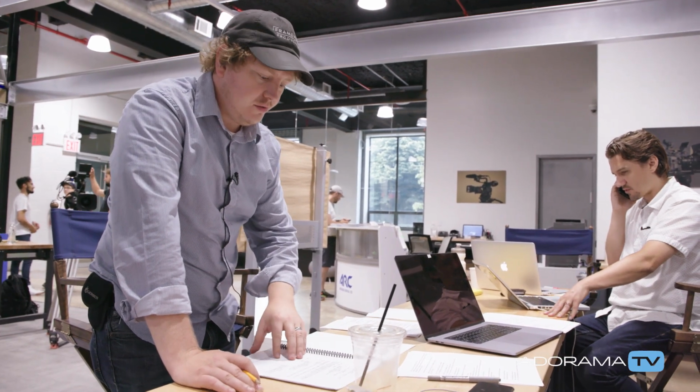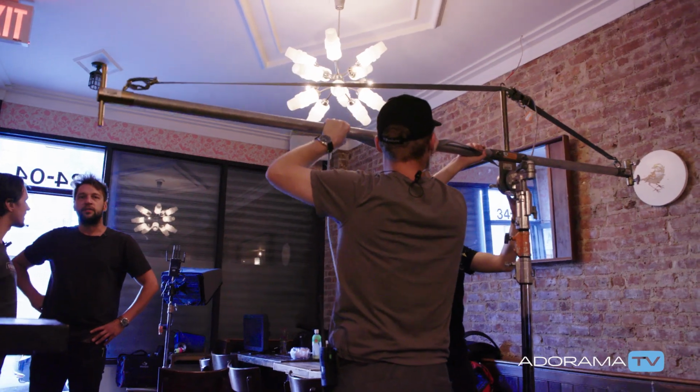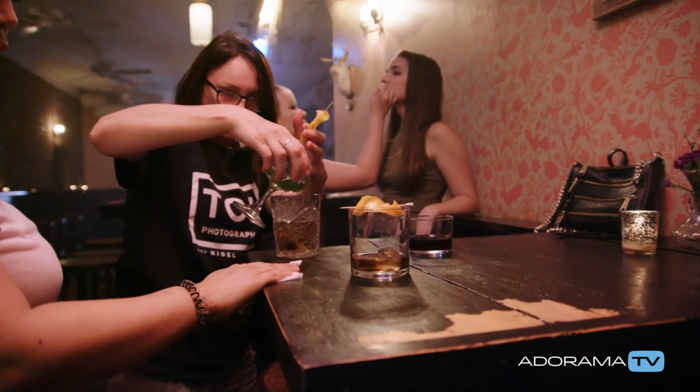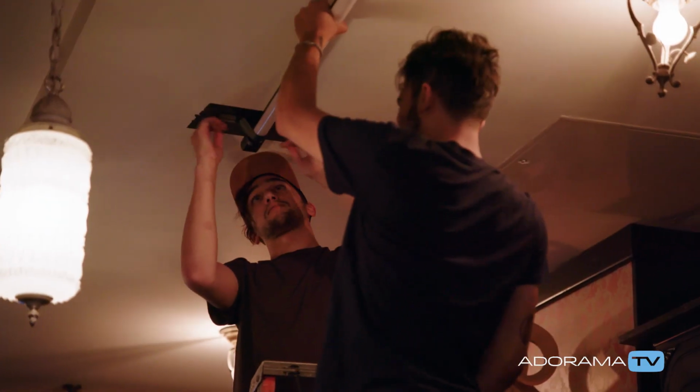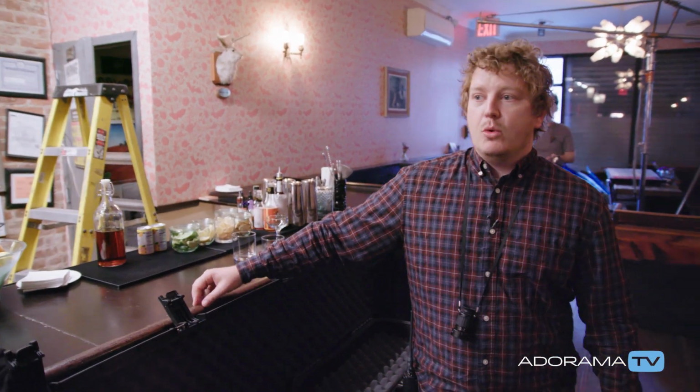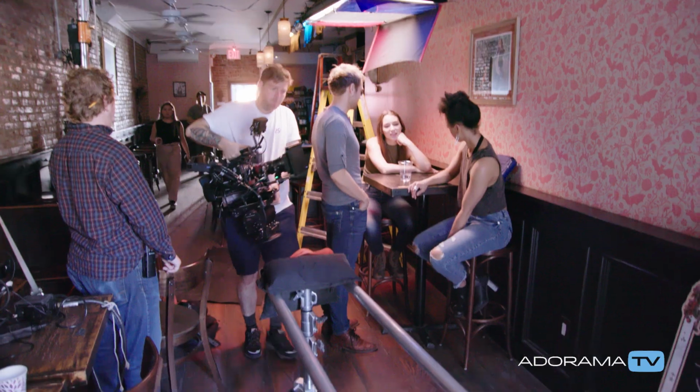These locations are tough, and one of the difficulties of shooting small locations is making them look large and feel organic. It's a really nice bar, but we're trying to make it a little more divey. So we're using some splashes of color and trying to open up the space a little bit.